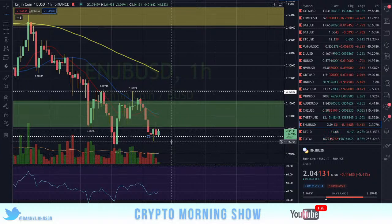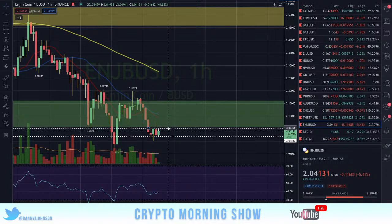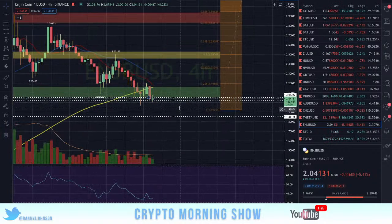Right there at the $2 range, and then resistance is going to be right down here. Very tight range on the 1 hour, so the $2.05. So let's look for that to work its way out. We have the 12, the 26, and the 100-day. Looks like the 12 is trying to get through that 26, so we'll be optimistic and have a look at it here on the 4 hour.